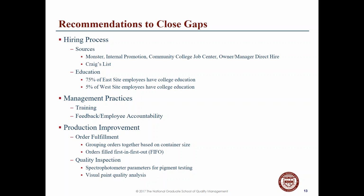Management practices, training. One of the questions they were asked is, am I sufficiently taught how to do my job? And there was a gap here. The East did feel that training was appropriate, where the West Side employees may want to see some more guidance and instruction as far as training was concerned.